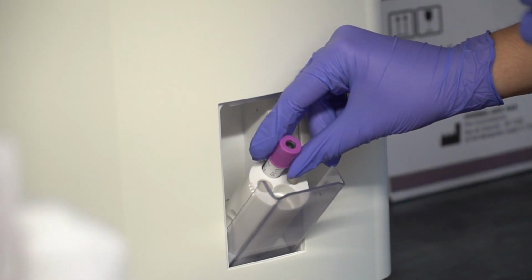We also do blood banking, and that determines your blood type, and also does the cross match for if you possibly need any type of blood transfusions.